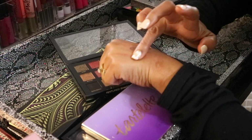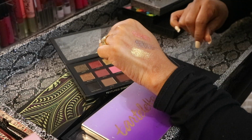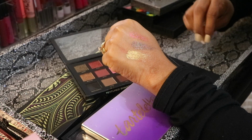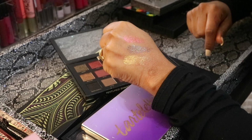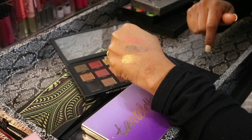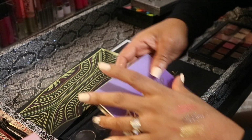And it's creamy, and the directions say apply it with your fingers. I do apply with my fingers, and if I know I'm going to be out, if I really want an intense look, I use a glitter glue. Yes, a glitter glue, and it works wonderful. So I love that.